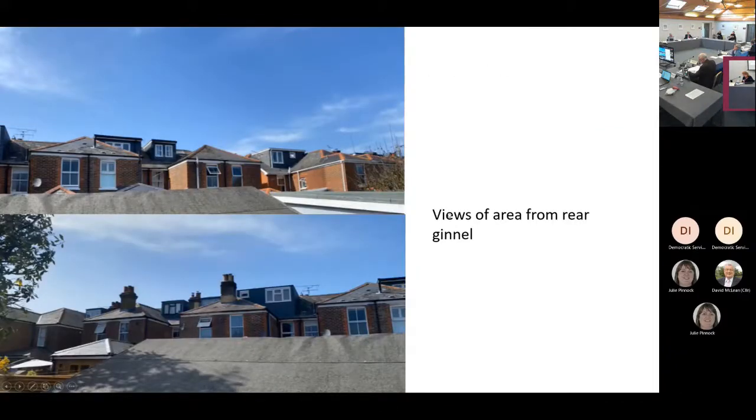And a few more views from the Roy Gills. You can see some of the existing two-storey extensions here and some of the existing dormers. And looking down the other way, there are some of the existing dormers shown. There is a large extension here that forms a property fronting Clausenton Road to the south.